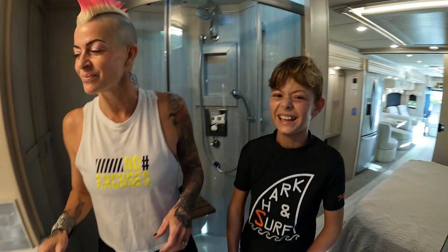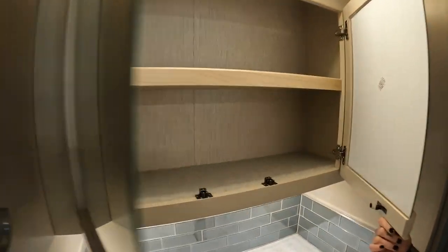I think that's where the kids can sleep in there. Oh man, this is beautiful. Sky, what do you think? I would like to sleep there. Look at that. Look at the shower, guys. Look at this. Oh my gosh, look at that. Is that even real?